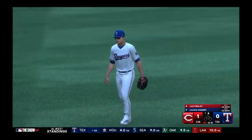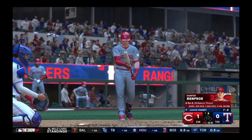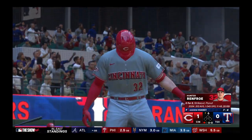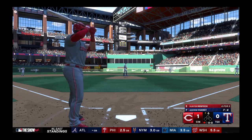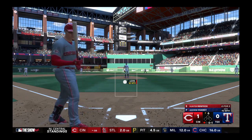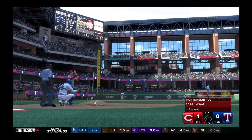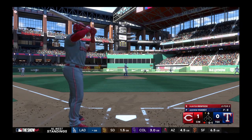The right fielder, number 32, Hunter Renfroe at the plate. Splits the plate, and that's strike one. Looks like he sacrificed a pitch right down the middle for tracking and timing. Some good hitters will do that.